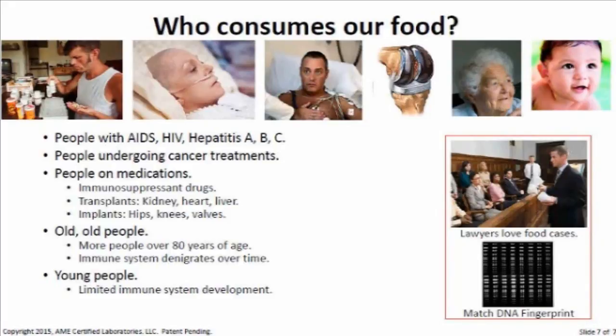What you may not know, if you have a replacement for a hip or a knee or a valve, you need to be constantly monitoring the resistance your body has for those foreign objects. So that means that you need to look at those medications very seriously and your food consumption. We have more older people than we've ever had on the planet, more people over 80. Life expectancy is expected to continue. It won't if you become sick from one of these pathogens. Their immune system becomes less robust as we age.